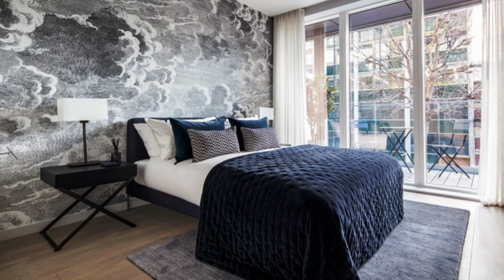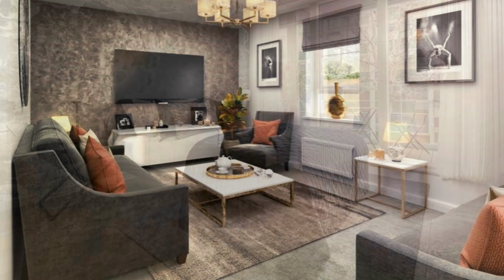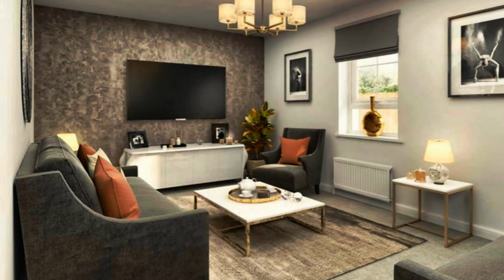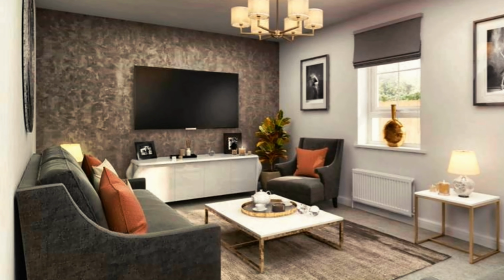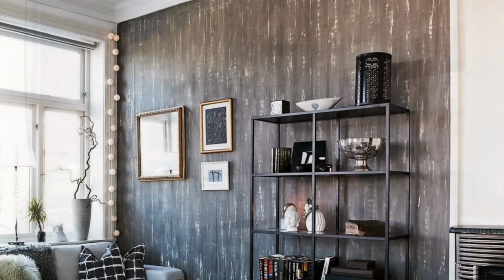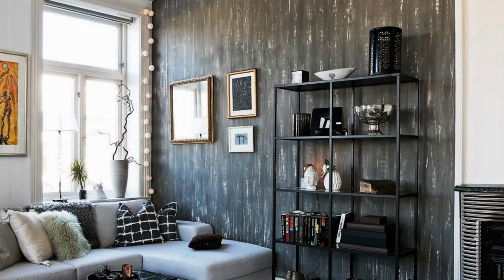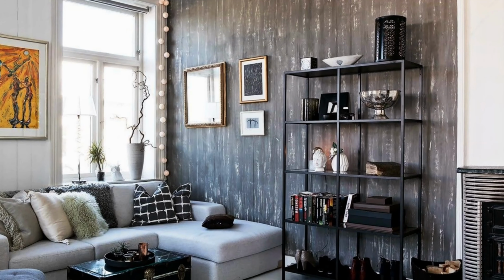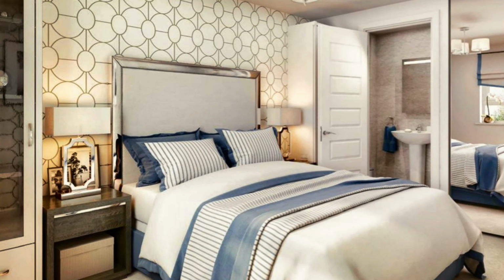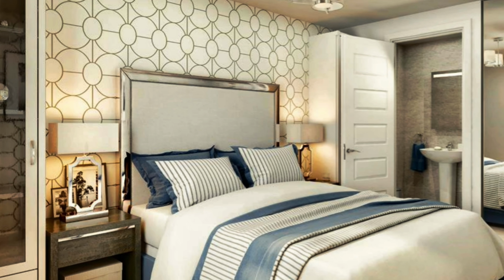Modern bedroom with a unique grey accent wall. Superb wallpapered accent wall in this contemporary living room. Super modern bedroom in blue and white with a cream color wallpaper accent wall.